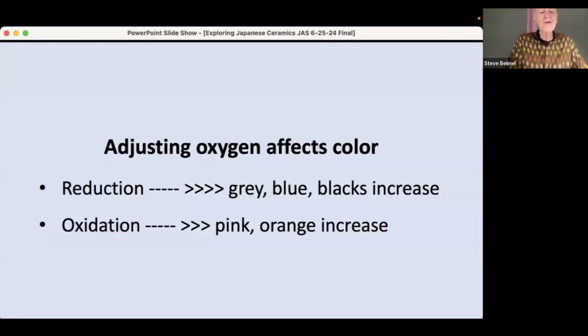Another term you may hear about is reduction. In a kiln, if you reduce the oxygen at certain times of the firing, you'll get grays, blues, and blacks. If you increase the oxidation, you can get more pinks and oranges. So that's what reduction and oxidation mean.